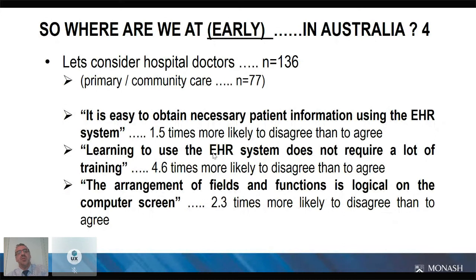I thought the next one was really interesting. Learning to use the EHR system does not require a lot of training. Almost 5 times more likely to disagree with that statement, suggesting that learning the system is a significant problem for this group. And something a bit more generic, the arrangement of fields and functions is logical on the computer screen, almost 2.5 times more likely to disagree with that. So those findings start to point to the same space that we're observing from other countries. Early days, though. We're in the middle of doing the full analysis and getting this published.